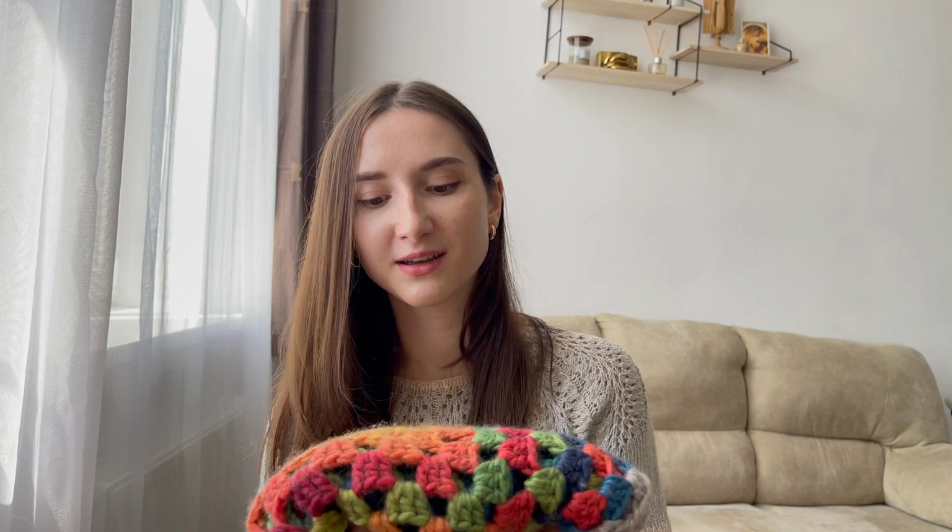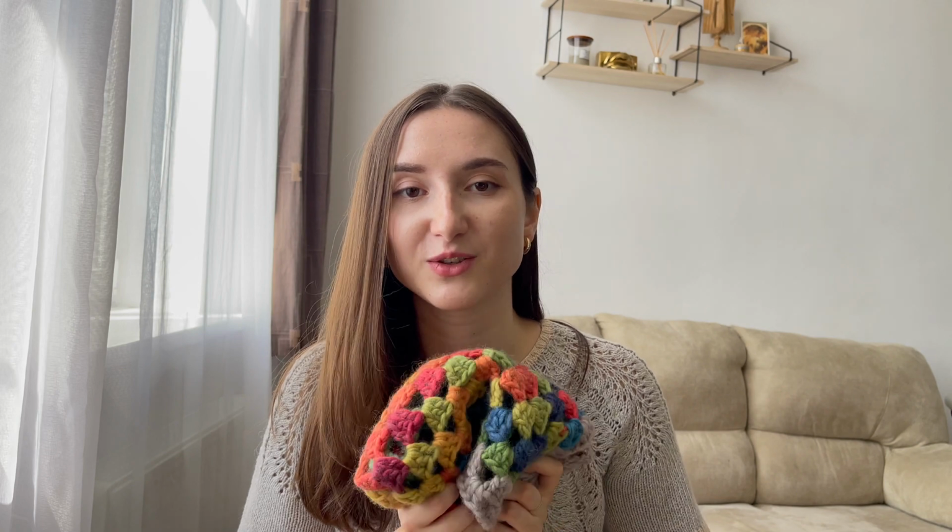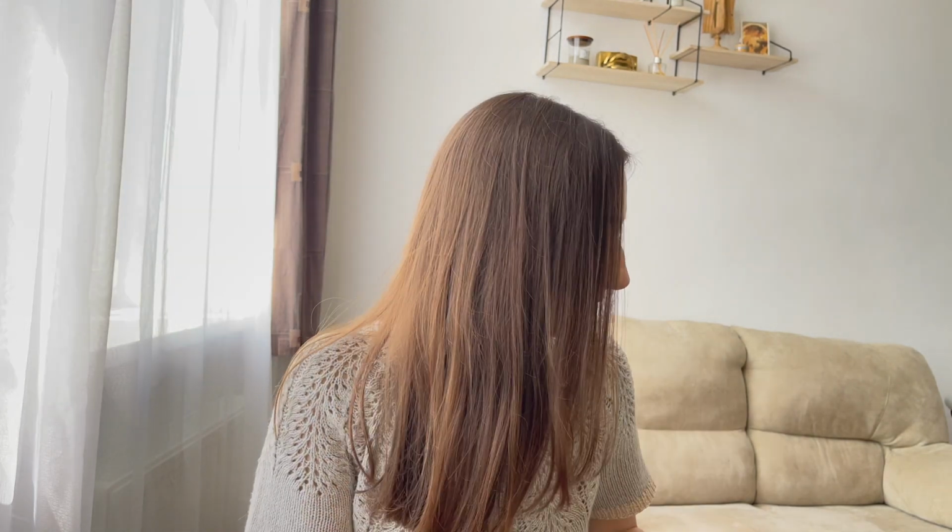So it should be lovely and really warm. Plus it's really quick and I had so much fun knitting with this rainbow color because every time the color changed, it lifted my mood in a completely different way. I would really recommend, especially if you're more into neutrals like me, to try knitting with something super funky and colorful, because it really lifts up the mood, at least in my case.